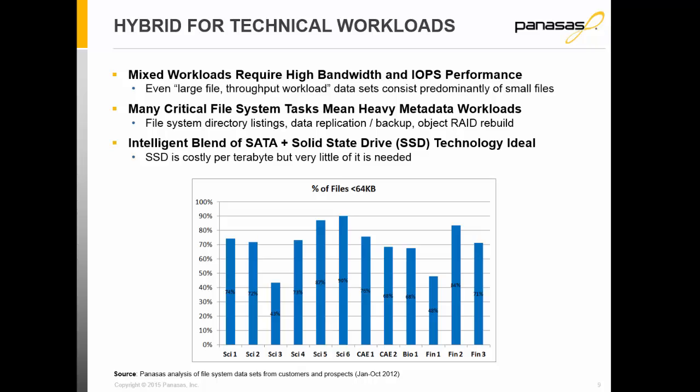We went to our customer base and we looked at these high performance workflows to understand what the data sets actually look like. And what we learned is that 60 to 80% of the files by count are smaller than 64 kilobytes. So lots and lots of tiny files, even though the performance focus of a lot of our customers tends to be more on the large files.